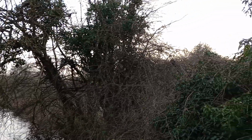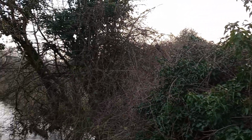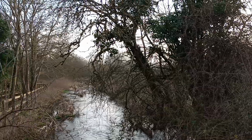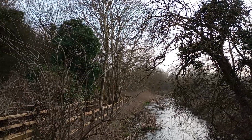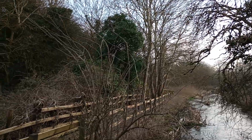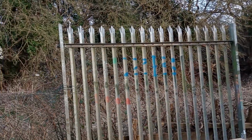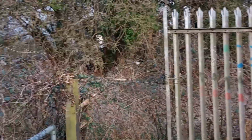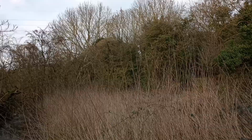You get a lot of that on old paths. But most of all, apart from the noise from the dual carriageway slash motorway, this is quite a nice, peaceful part of the countryside north of Uxbridge, and it's a good place to come and get away from it all. Well, perhaps New Zealand is a more significant place to go, but it costs more and takes longer. Anyway, that's it for this video, I think, for today.